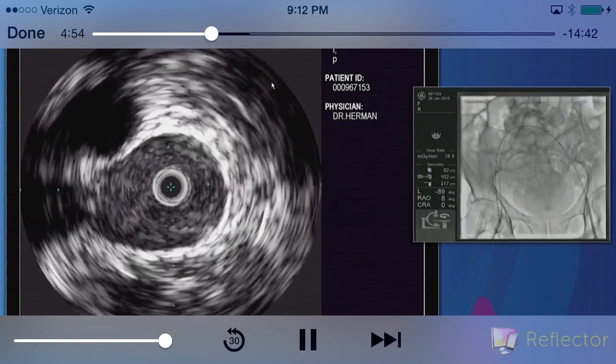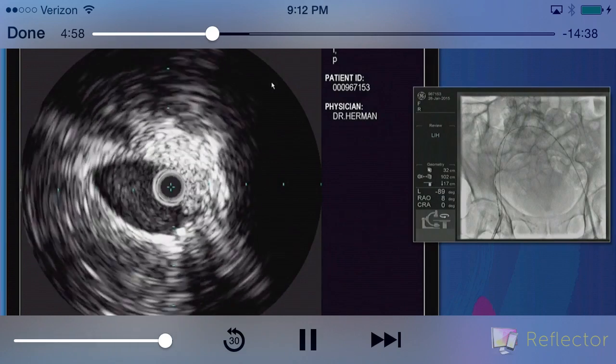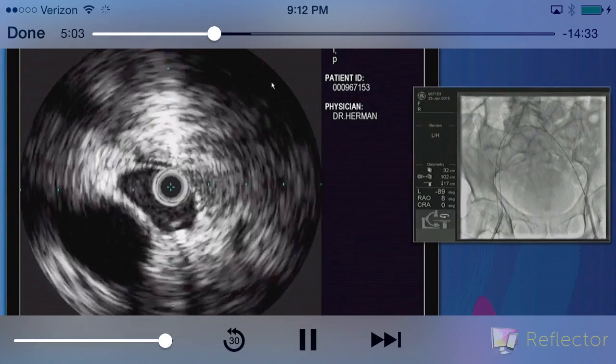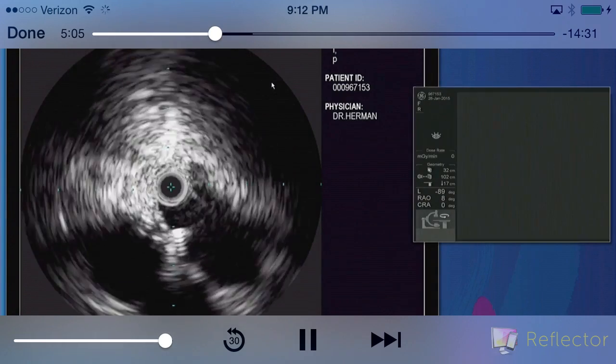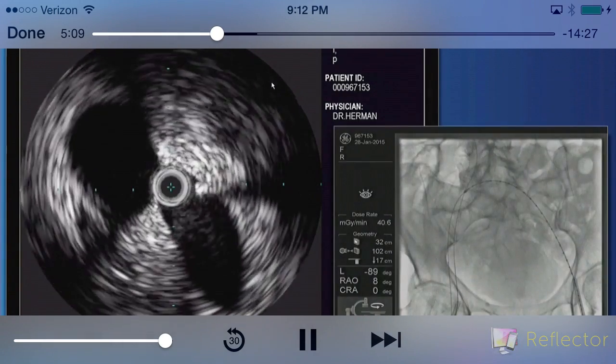Bear down hard, bear down. Still compressed there, okay? Very, very narrow through that segment. All right, now you can relax.